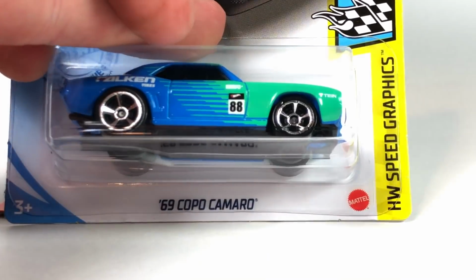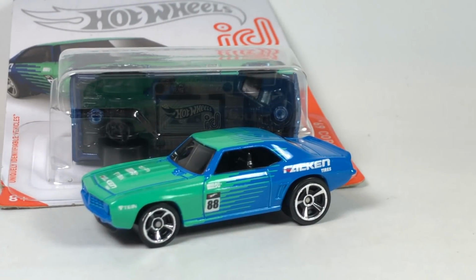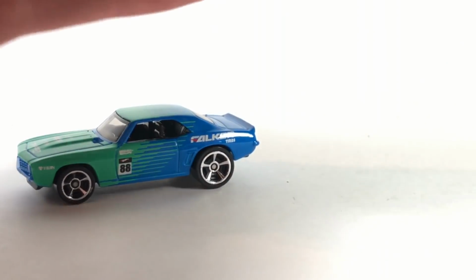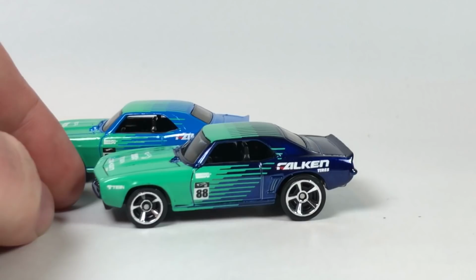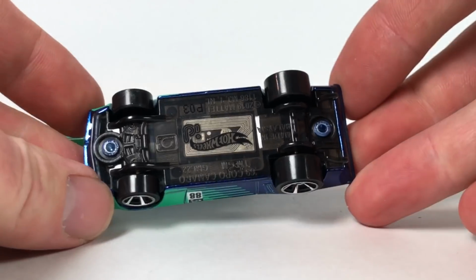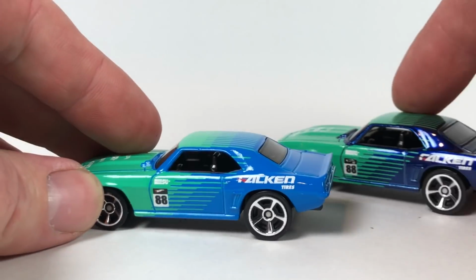All right. And then, I guess, lastly, what we'll take a look at quick is we got the '69 COPO Camaro, Falcon livery, and the basic one, and then, of course, the ID Chase. So I think this is my first time opening up one of these ID Chases on the channel, or an ID car in general, because I haven't bought any of the other ones either, the ones that come in the boxes. So we get some Spectraflame action, and it looks pretty good. We get the plastic base with the ID chip in it. And yeah, that's pretty much the only difference, right?